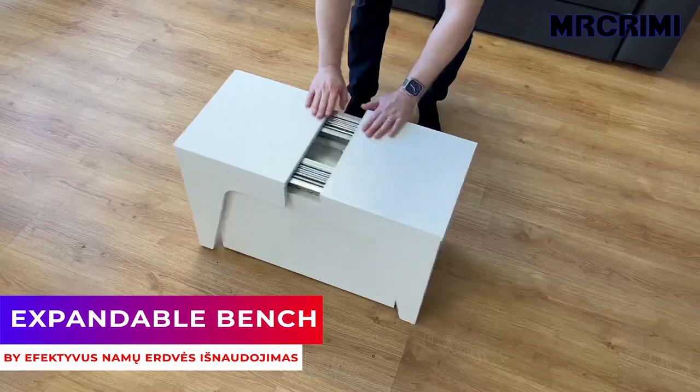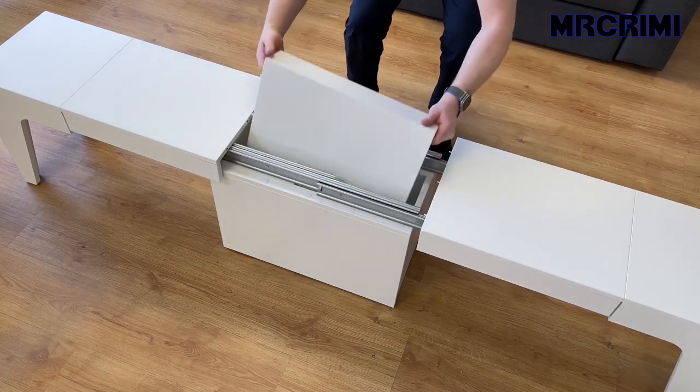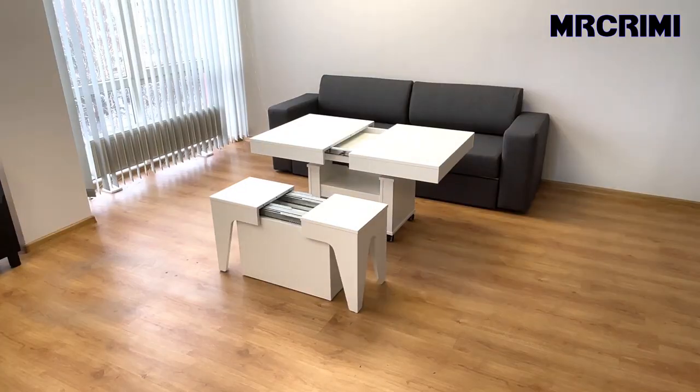Expandable bench. Why have five chairs when you can have a single convertible bench? The bench can transform and expands to accommodate five seats at your preferred table setting.